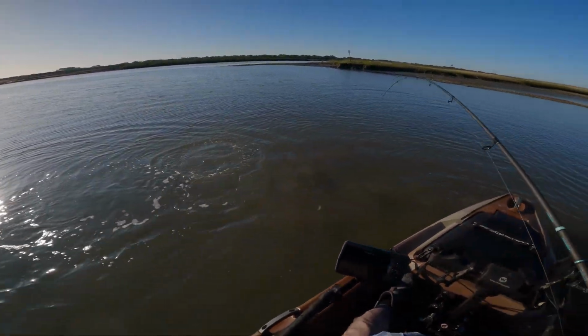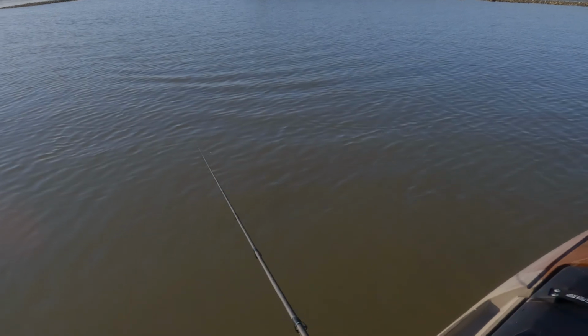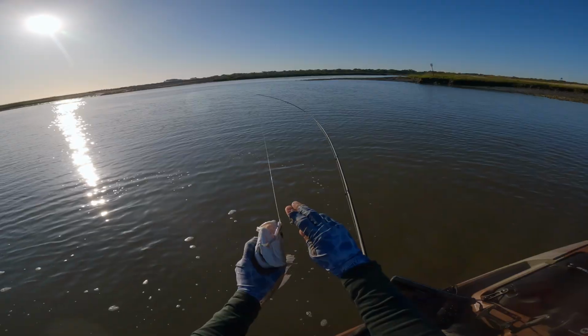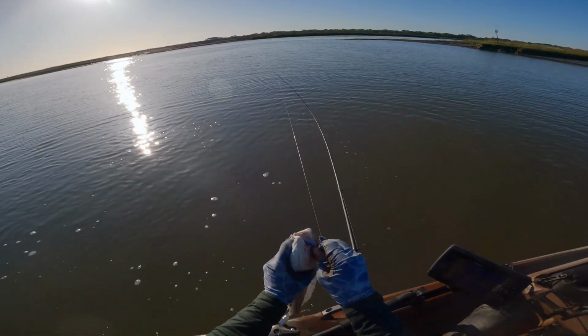I saw him waking right in front of me, coming right at me. Just a little guy, but that was pretty cool. Hopefully that showed up in the camera. I could see it clear as day. It would be cool to get a topwater eat, although not really seeing any topwater right now.